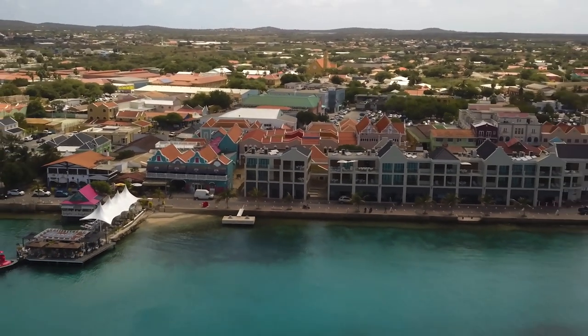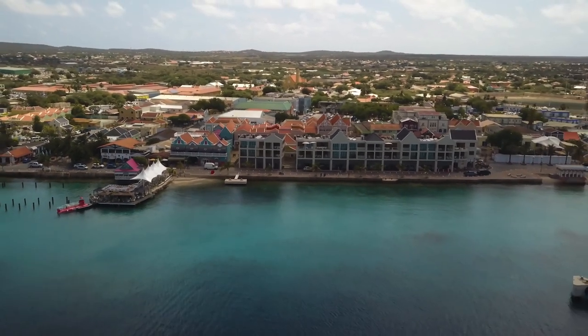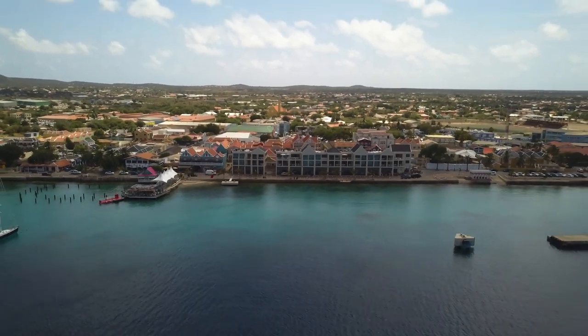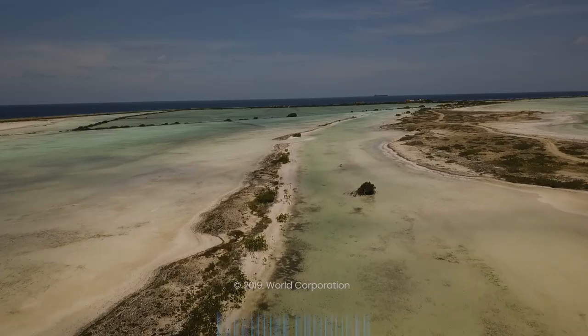One of the things I love about Bonaire is you can get 30-minute round-trip flights to Curaçao for around $150. For about double that, you can also catch a flight to Aruba, but unfortunately, you'll have a connection in Curaçao.